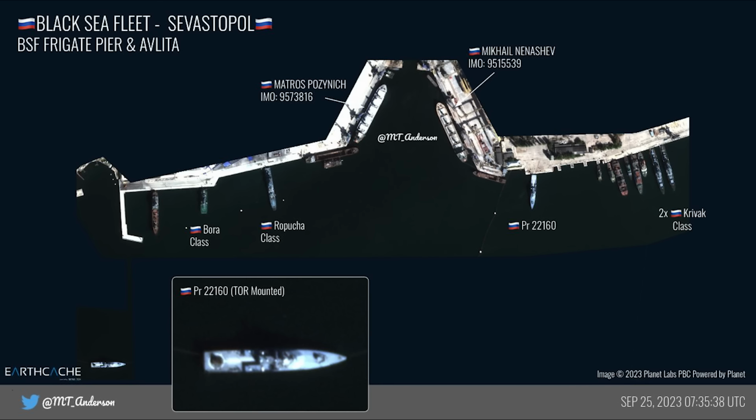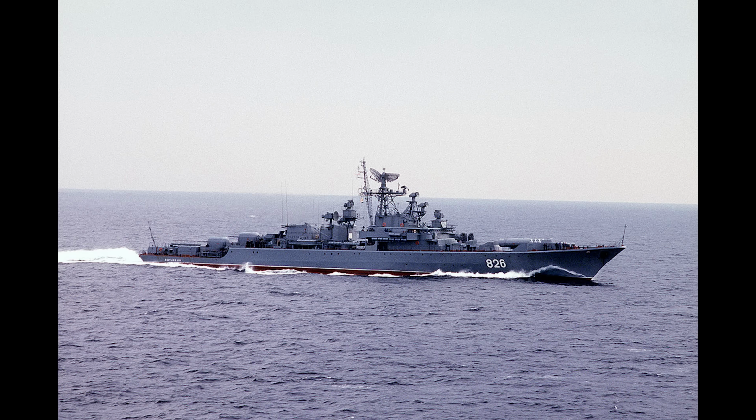Further to the right still, a pair of Krivak-class frigates, our first encounter with these today. The Black Sea Fleet only has 2. These aren't as major a threat as the Admiral Grigorovich-class because they don't operate Caliber or Onyx.